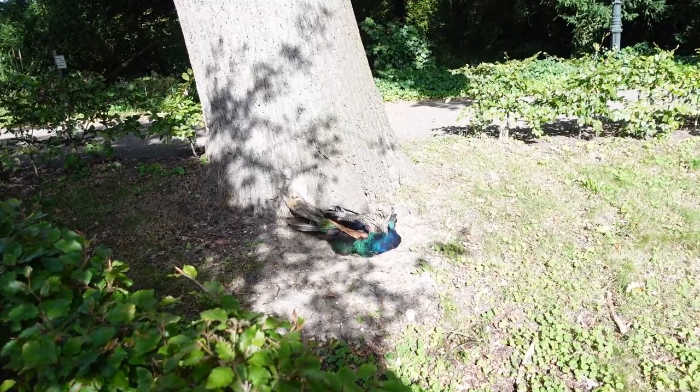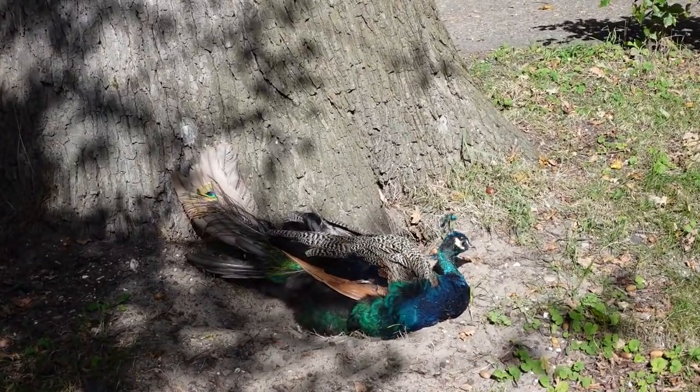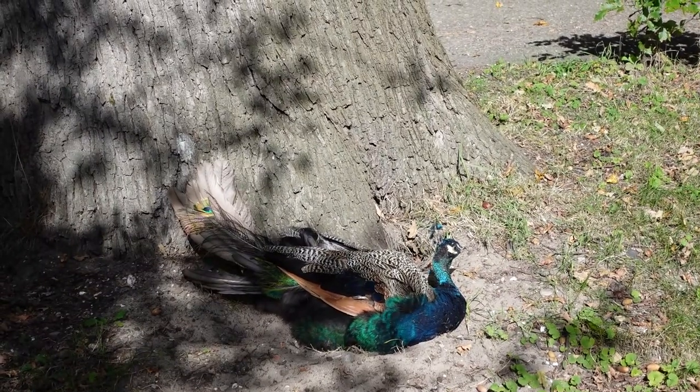We just finished the castle tour, and now we're about to visit this restaurant slash cafe slash terrace that's right next to the castle. And here next to me I have a peacock that seems to be cleaning itself, and apparently this terrace is full of peacocks, so that's quite fun. Hello!